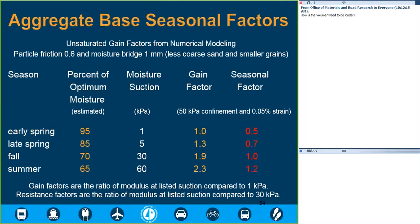So when you look at these moisture factors within MnPave, I want to just point out a couple of things on this page, but I'll be brief. Again, the seasons are over here on the left. In early spring, if you think about how that moisture content relates to optimum moisture, we're at about 95% plus or minus of what we might think of as an optimum moisture content, the standard Proctor measurement. Late spring might be about 85, fall 70, and in summer about 65% of optimum moisture.